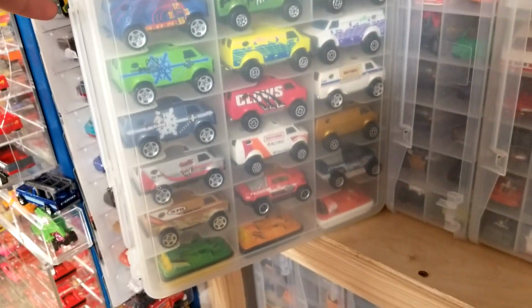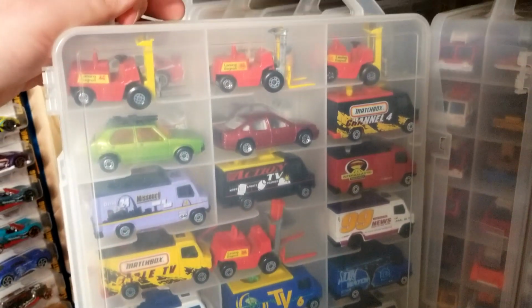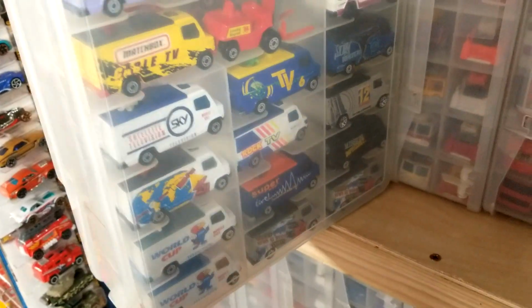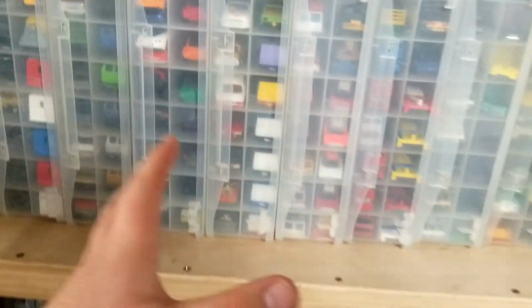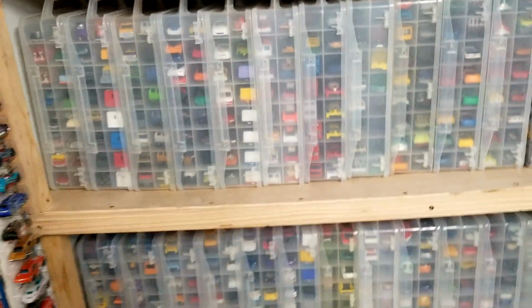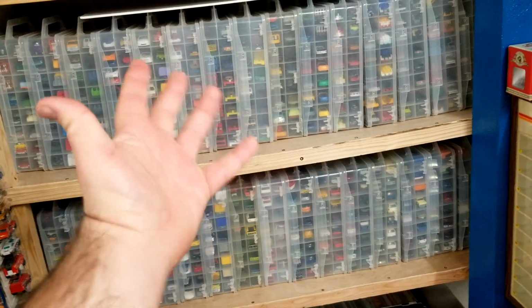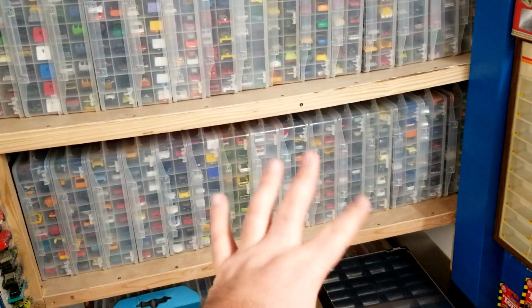Variations and stuff. So those are all Chevy vans and stuff. TV news trucks, forklifts. Nothing is in any particular assortment. They're just sorted by model. So for instance, if somebody says, hey, can you pull out a Ferrari F40? Well, I'm just going to have to go through and find it. They're not marked or anything like that.